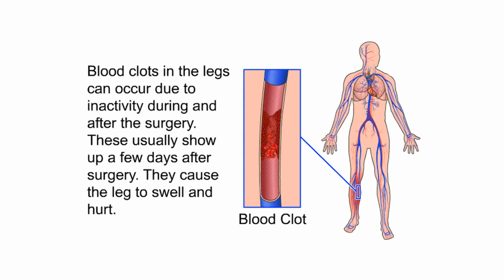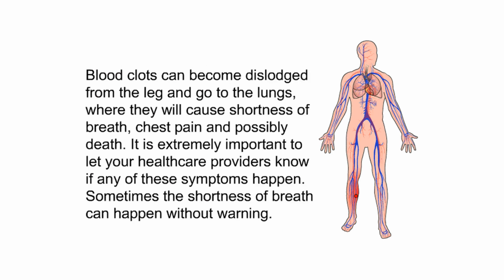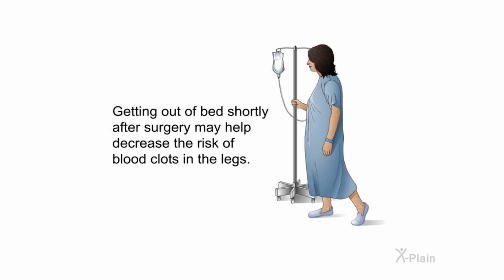Blood clots in the legs can occur due to inactivity during and after the surgery. These usually show up a few days after surgery. They cause the leg to swell and hurt. Blood clots can become dislodged from the leg and go to the lungs, where they will cause shortness of breath, chest pain, and possibly death. It is extremely important to let your healthcare providers know if any of these symptoms happen. Sometimes the shortness of breath can happen without warning. Getting out of bed shortly after surgery may help decrease the risk of blood clots in the legs.